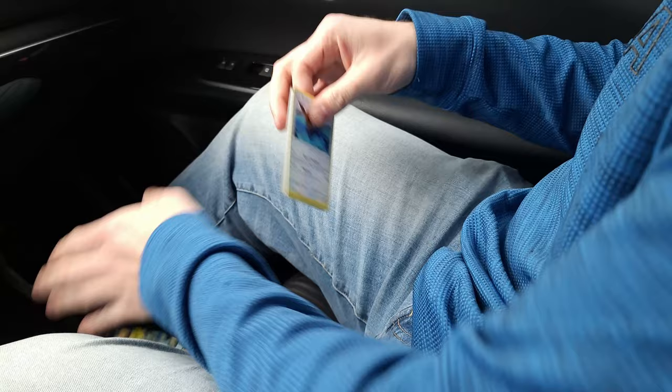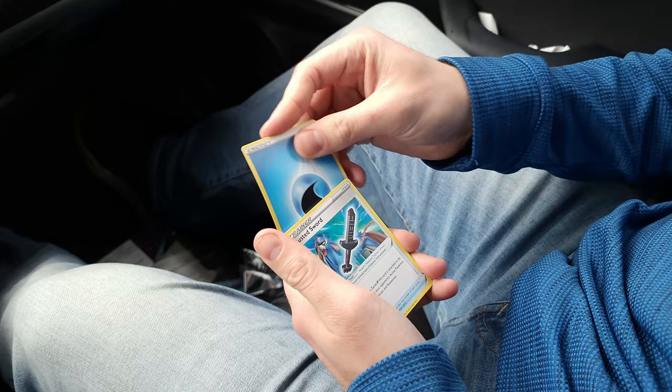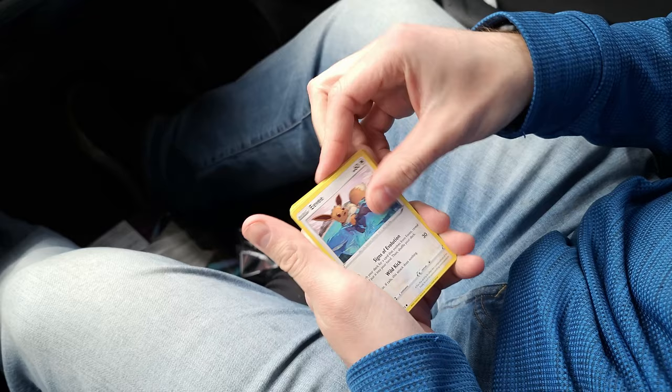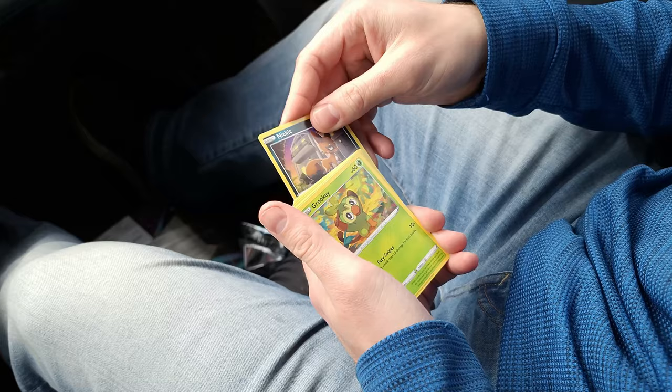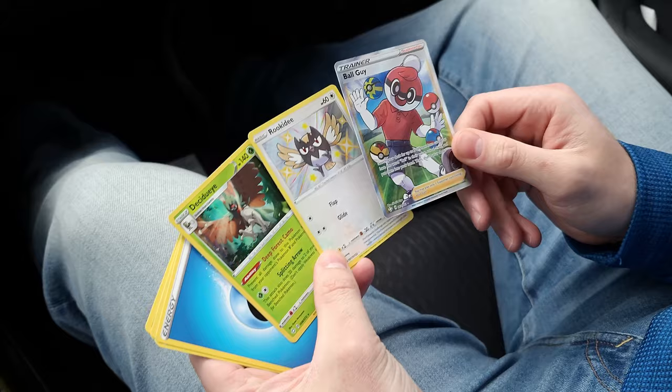All right, let's see. Code card for the viewers. Oh no. Energy. Rusted Sword. Rotom. Eldegoss. Eevee. Morpeko. Chewtle. Nickit. Grookey, a shiny Rookidee, and a Decidueye holo. So out of that pack, we got a shiny Rookidee and a ball guy. So really cool. We're going to go hit up a couple more locations and we'll keep you guys updated if we find anything else.